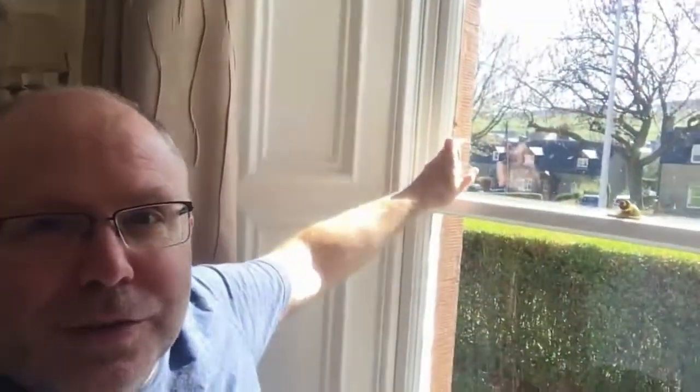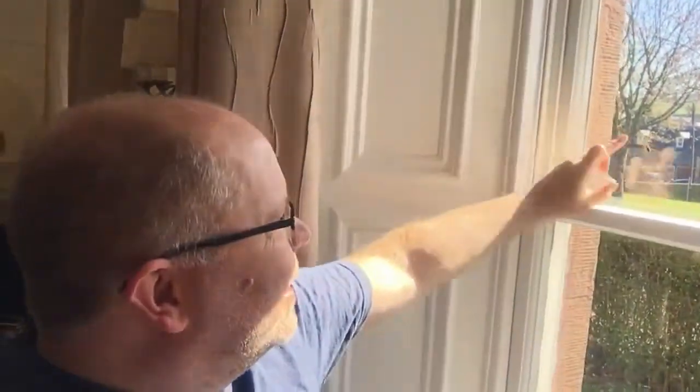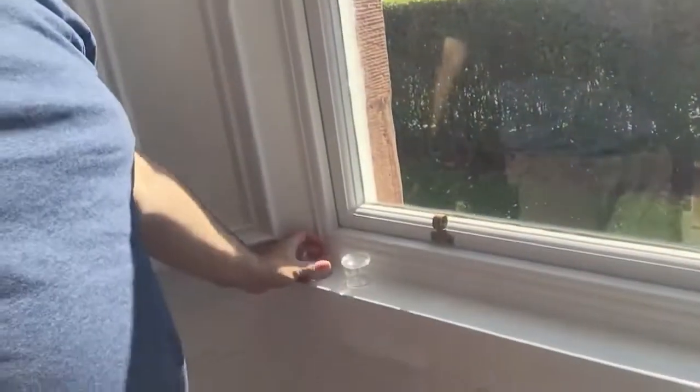Well, I've got another solitary bee in. I don't know if you can see it just there. So I'm just going to pop it in one of these tubs. I'm keeping these tubs just here so that I can keep them handy, and if any bees make their way in, I can catch them, ID them, and then release them quickly.